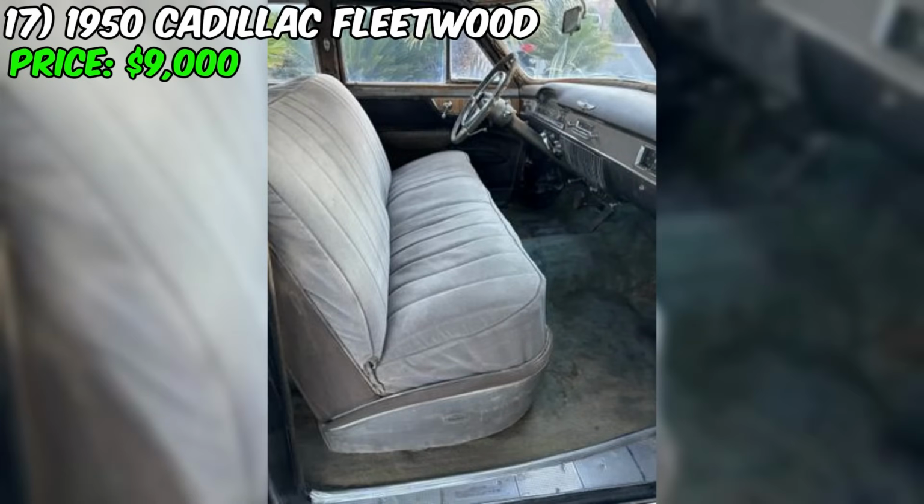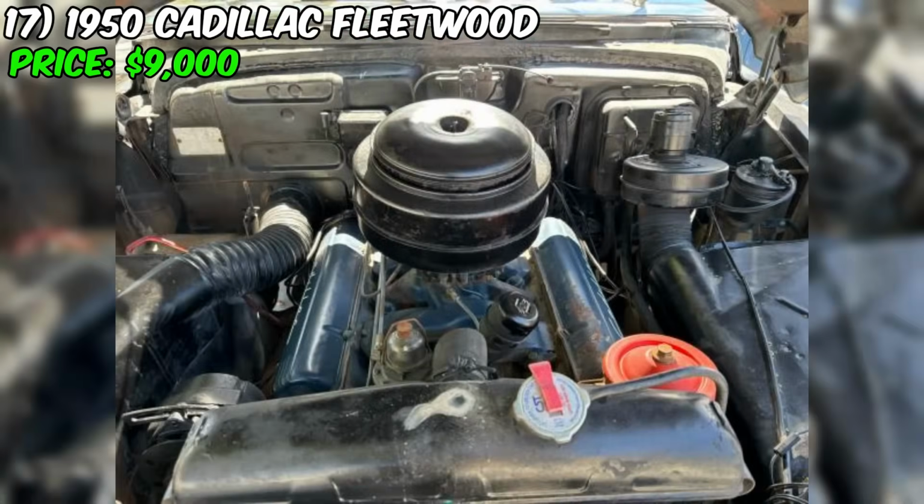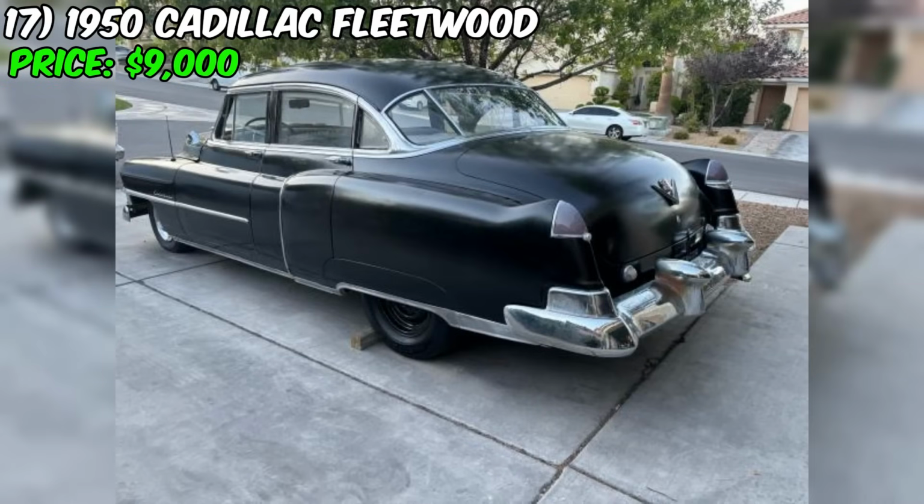First things first, let's talk about that engine. Under the hood, you'll find the original 331 CI V8 that's been converted to a more modern 12-volt system. While the seller admits that the car has been sitting for a while and will need some TLC to get it back on the road, the fact that it ran before being parked is a promising sign.